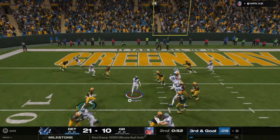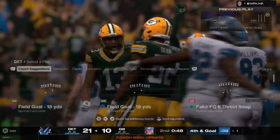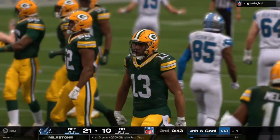Hands it off out of the gun. And he'll be brought down right on the edge of the goal line at about the 1-yard line. A gain of 7 might change the thought process here as they have some options on 4th and goal.